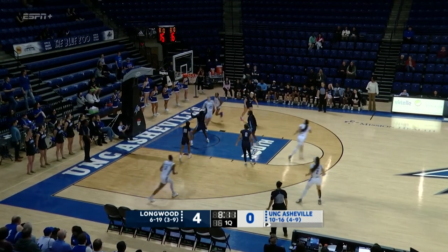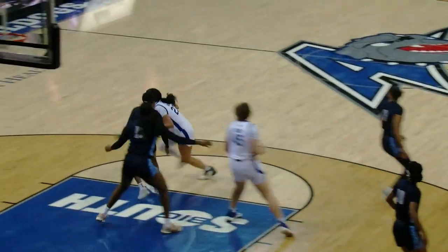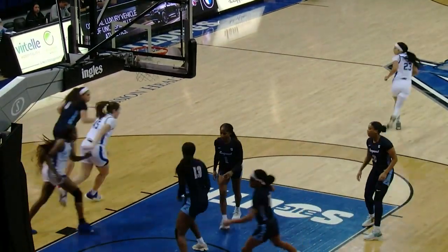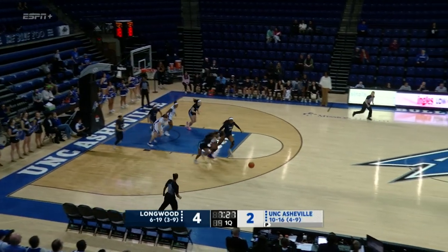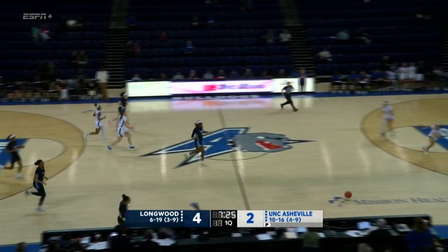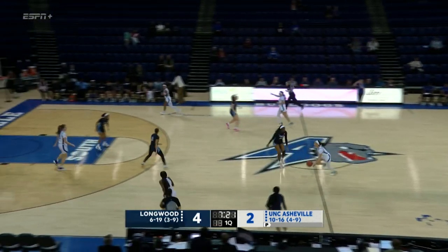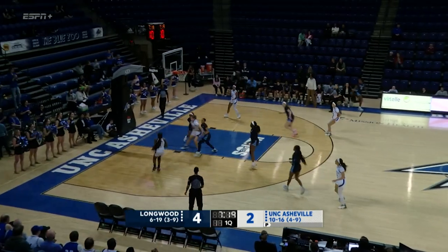Mallory Bruce pulls up at the spot. Another very strong guard for UNC Asheville. Really has ability to handle the ball. No good. And that's something that UNC Asheville is just going to have to capitalize on. Unfortunately, just an easy miss bucket, but those are going to be imperative down the stretch.